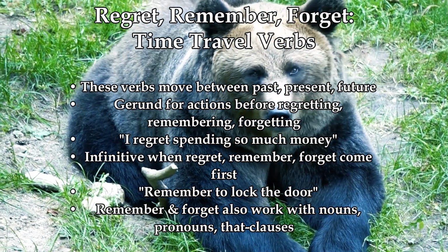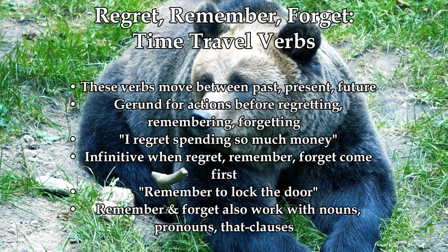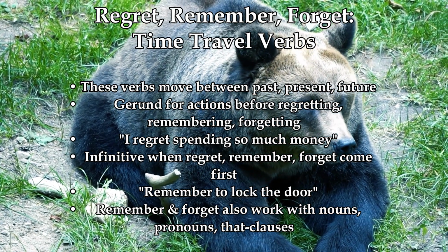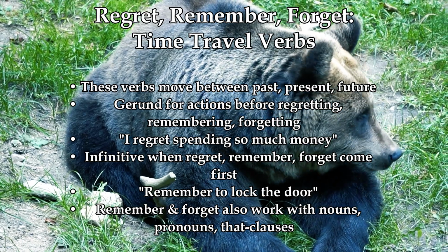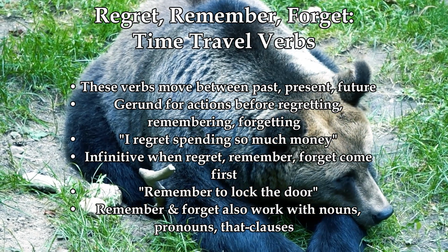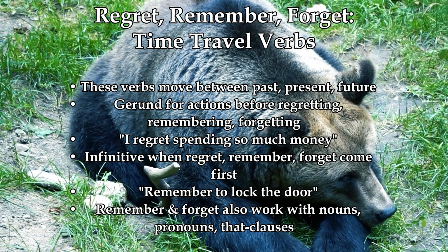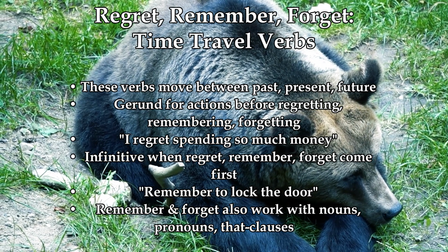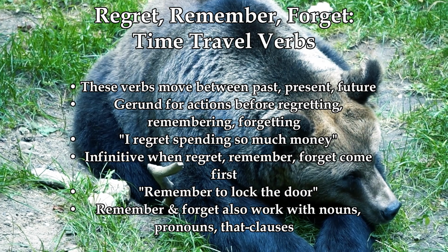But use the infinitive when the regretting, remembering, or forgetting comes first. It's like the infinitive is a flash forward to a future event or a reminder of something that needs to be done. For instance, I regret to inform you that your application has been denied. Remember to lock the door when you leave the house. I forgot to buy milk at the store today.